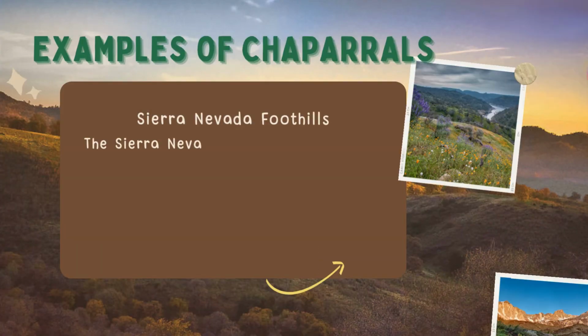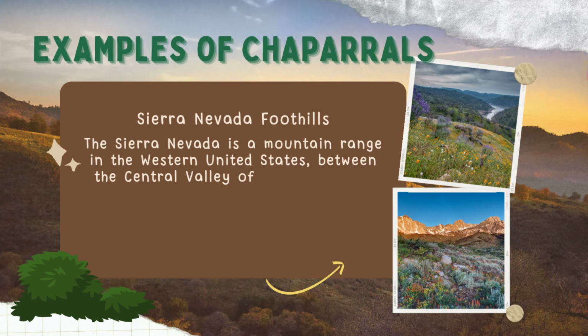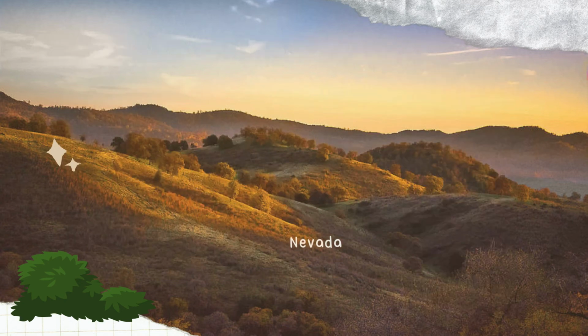Examples of chaparral. Sierra Nevada foothills. The Sierra Nevada is a mountain range in the western United States between the Central Valley of California and the Great Basin. The vast majority of the range lies in the state of California, although the Carson Range, which is sparse, lies primarily in Nevada.